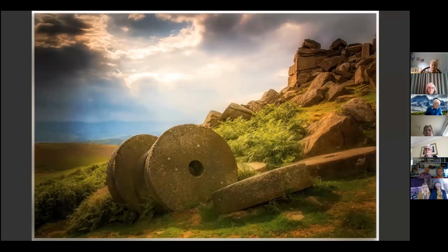And you can't have a Peak District talk if you don't show some millstones. And Stanage Edge has lots of them still. There's 1, 2, 3, 4, about 7 just in that picture. It's probably got more than anybody else.